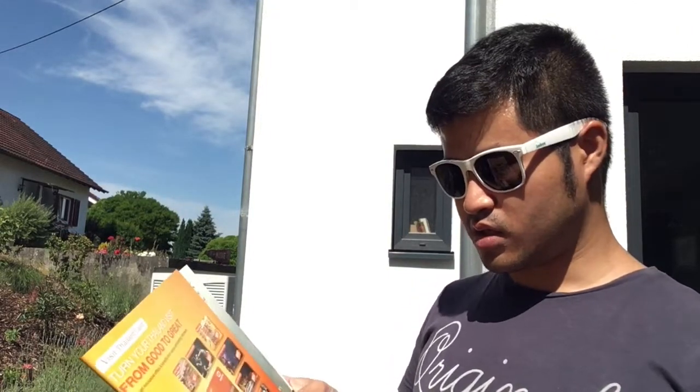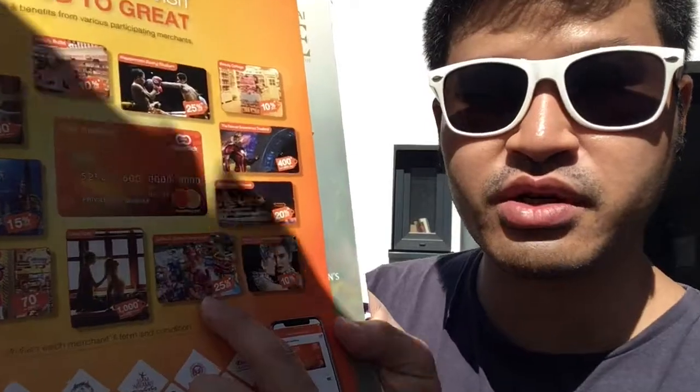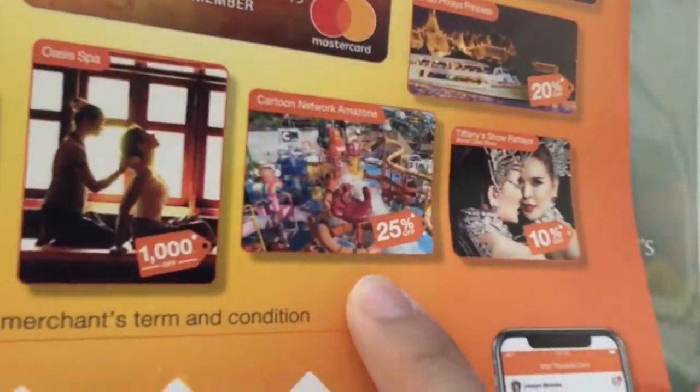And also, if the weather is getting hot and very hot, especially in March and April, you might want to bring your family and kids to a water park like Cartoon Network Amazon. You can enjoy and get 25% off, for example. This is quite good.